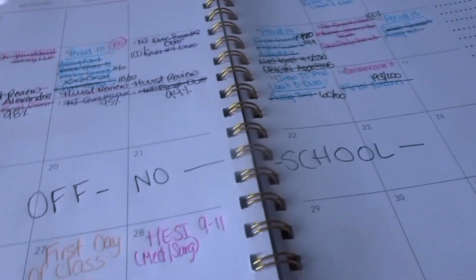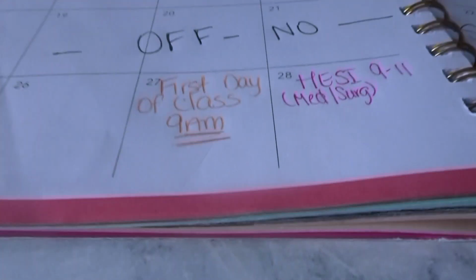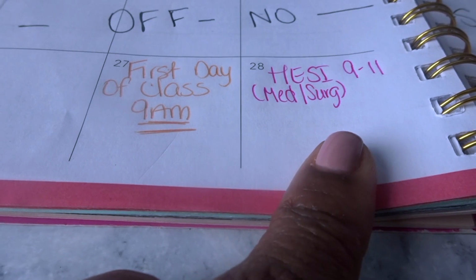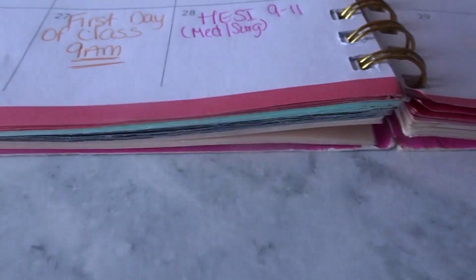It's basically the same. I did it in those same colors. So for the first day in August, it's next Tuesday. The Wednesday, they are not playing. We have our first exam, which is a HESI med surg exam at school.